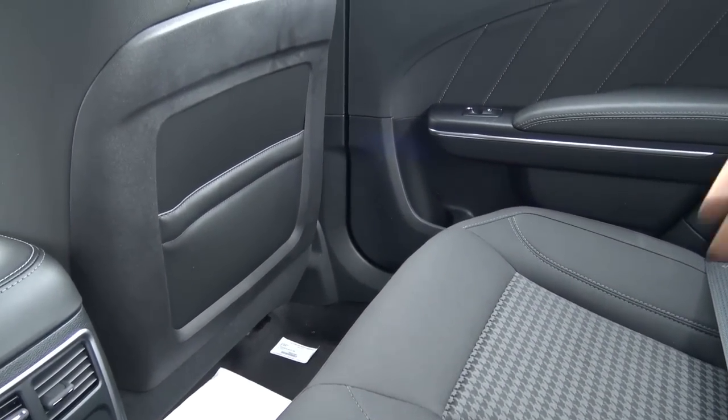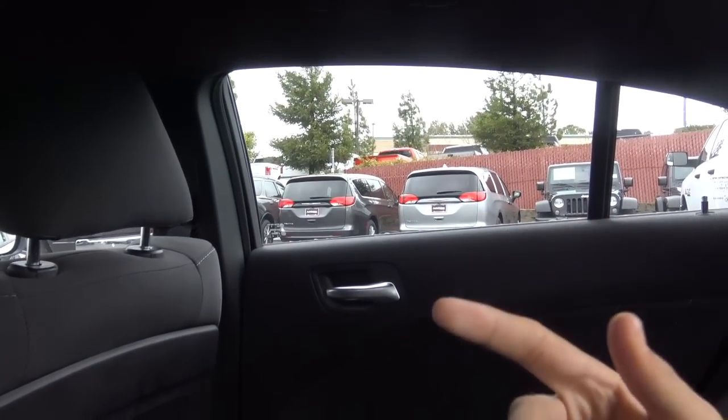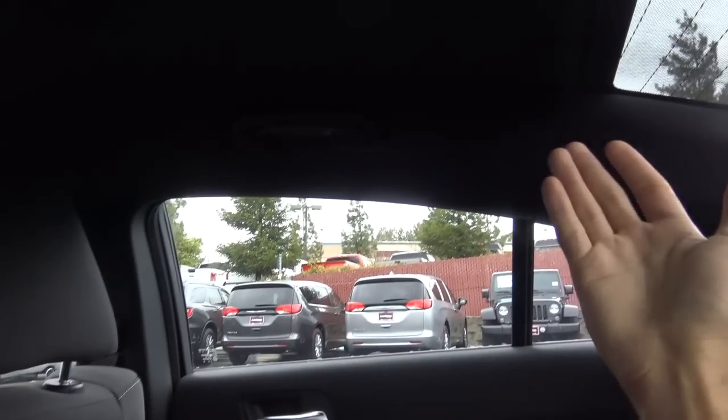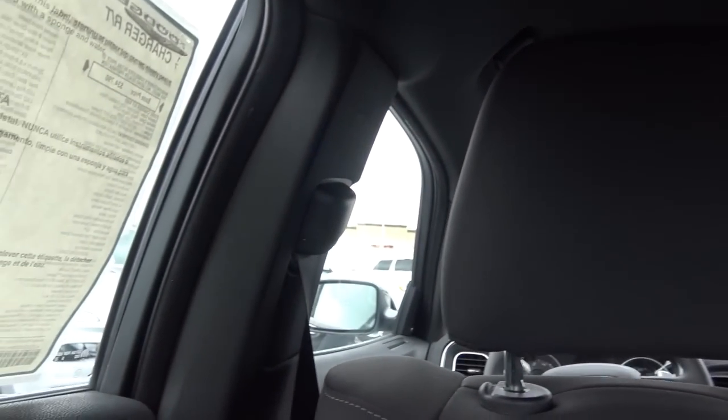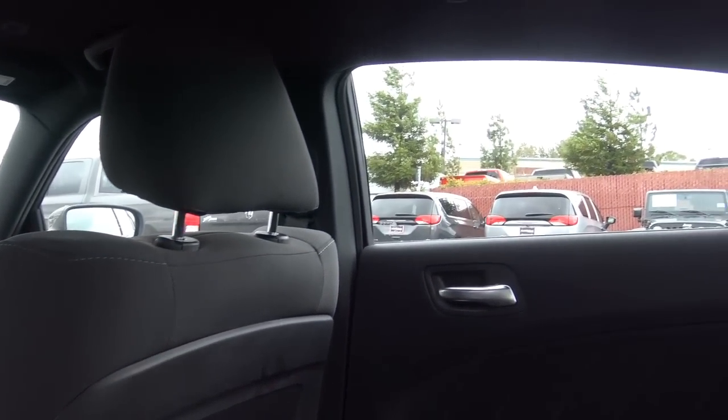But it certainly is a little tight back here, and getting in and out of the vehicle is a little hard due to the sloping roofline, and the headroom is certainly not the greatest, especially for taller passengers back here. If you're looking for a roomy full-size sedan, then I suggest going with the Toyota Avalon or maybe even the Chevrolet Impala, but the Charger certainly isn't the one here. All right.